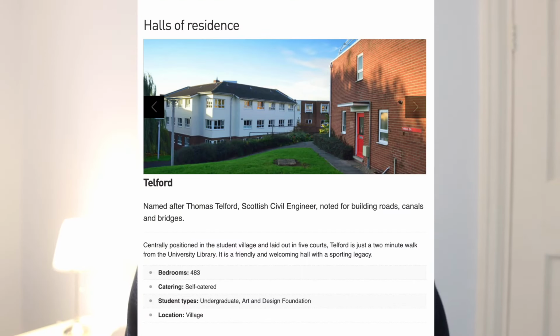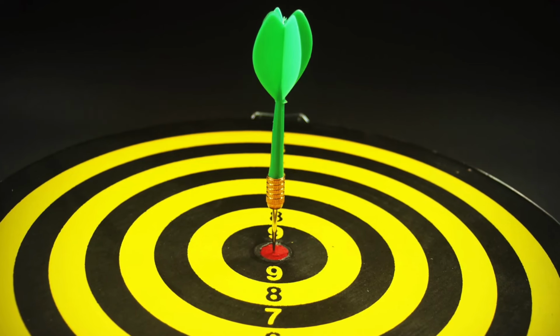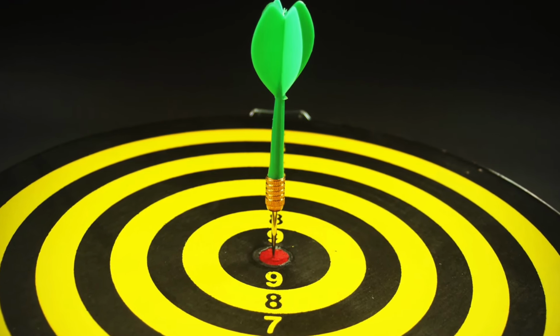Telford is quite similar to Falk-Egg in that it is also quite cheap, but Telford is right in the village, so it's quite close to Cayley, Rutherford, Royce, Faraday. It's close to all of those accommodations. So if you're someone who wants to be close to everything, then Telford is an accommodation that you should definitely consider.